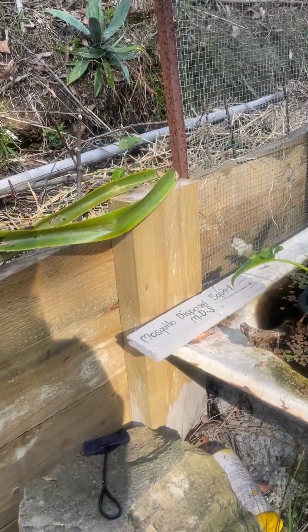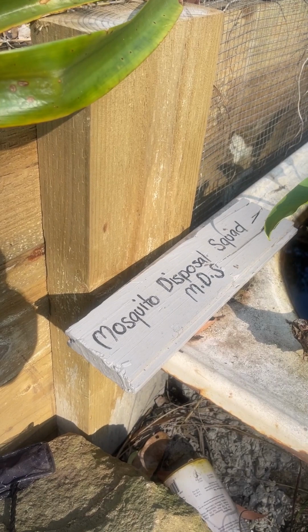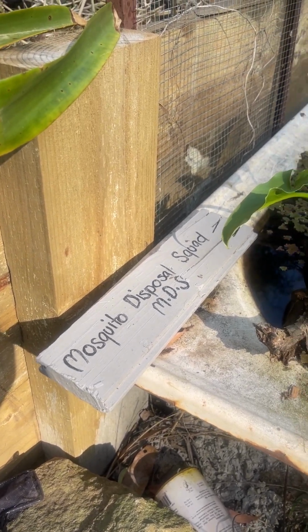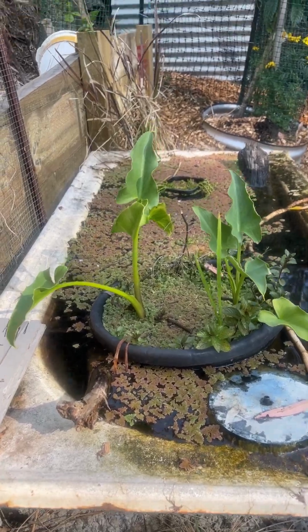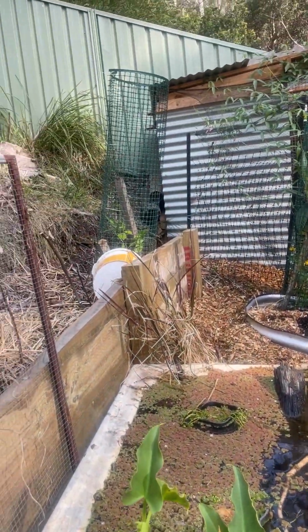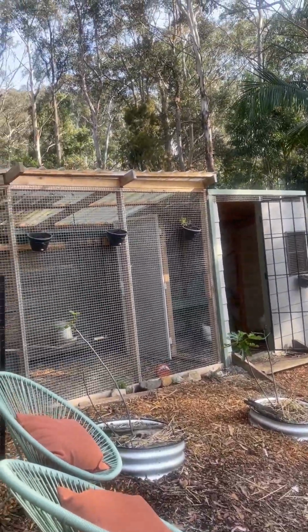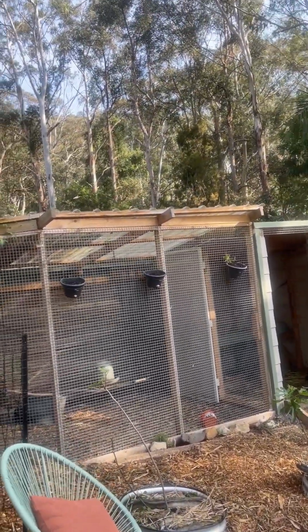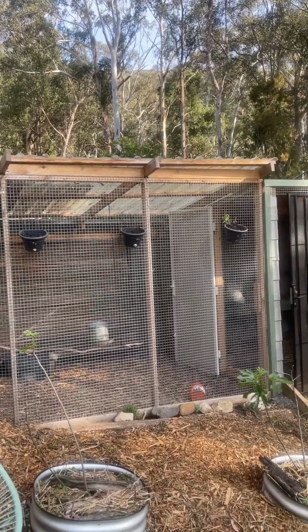So I'm actually about to mulch this garden over. This is the MDS, the Mosquito Disposal Squad. There's fish in there, and these guys are making sure that there's no mosquito larvae. Excellent. Oh, look, we've got a turkey on the shoe. They're always trying to sneak in. He wants to know what's going on. There we go.